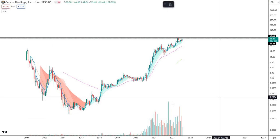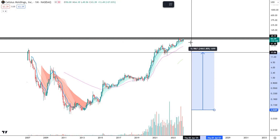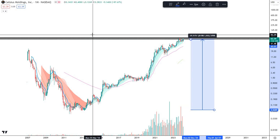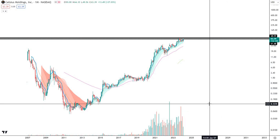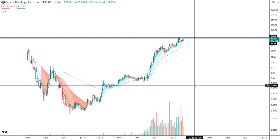Price range. There we go. Let's say just from the lows here all the way to where it is now. Very casual, 90,000% almost. I mean, that's just insane. But I just wanted to show you that this has probably been one of the best performing stocks over the last 10 years, which is crazy.